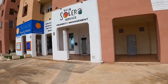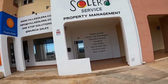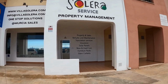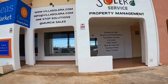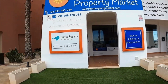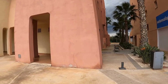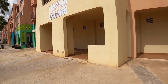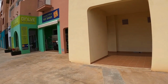You've got a little property management company, so obviously with the amount of work that's going on in the area, these guys will be kept really busy with people sort of doing stuff, and they actually do solar panels, new and used cars as well, surprisingly. And then you've got a little estate agent here. There's quite a few units empty at the minute. Now we've been here just over 2 years, and some of these have always been empty, but some have sort of filled up here and there.